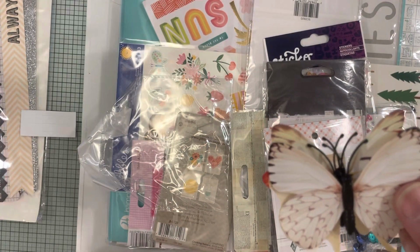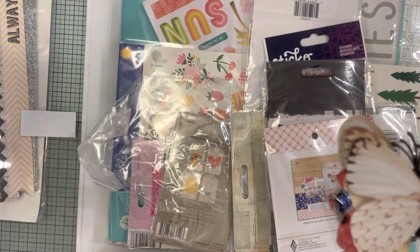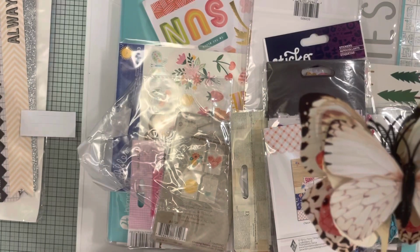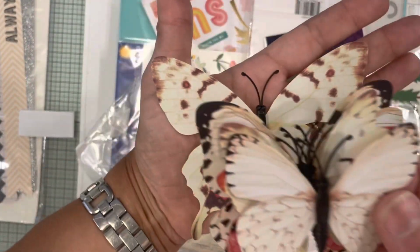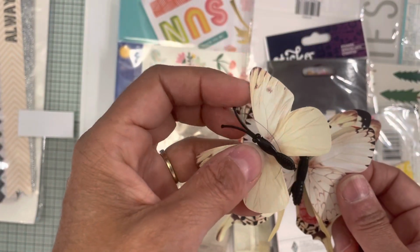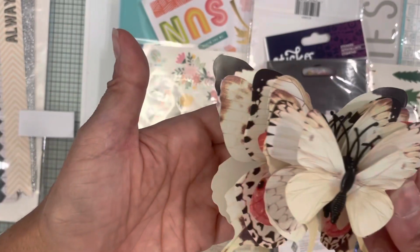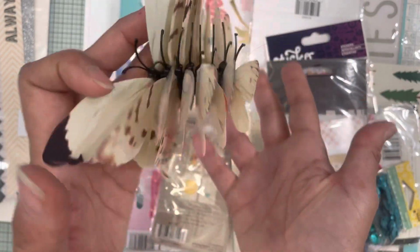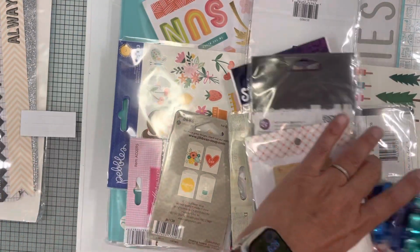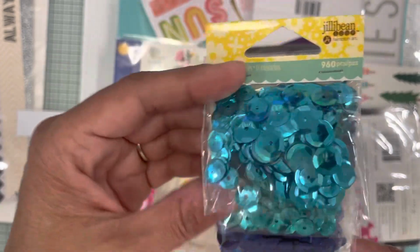I never saw these before. That one's pretty. And that one is bigger. This small one. And this big one. Look at that. They all connect to each other. That's cute. I like that. So they gave me some jelly bean soup sequins.